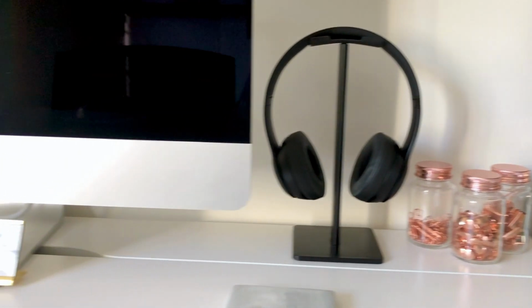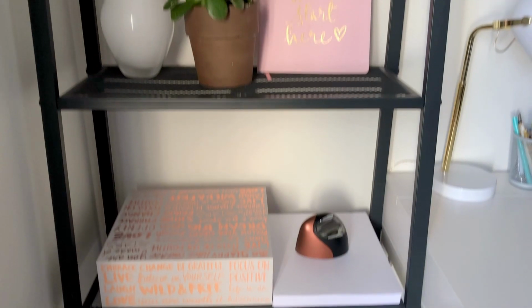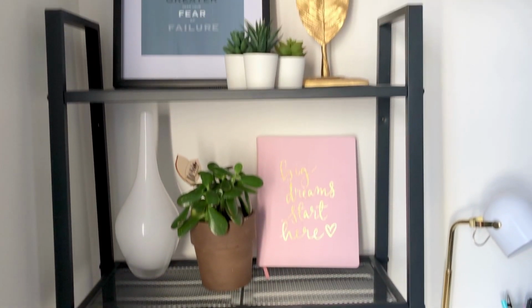Like for example, I have those rose gold, pinkish hued office supplies. My daughters gave me that as a gift. My beautiful notebook and just other things that bring in the pink and rose colors, but then of course I have the pops of green from the plants, and then everything else is black, white, or charcoal, and wood, of course, to give that natural look as well.